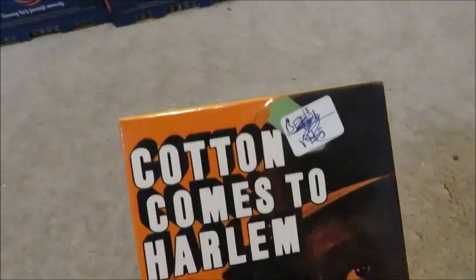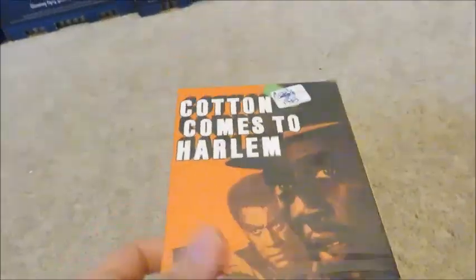Alright, and the last two official tapes I got, because I did get a blank tape as well. The last two tapes I got are both MGM tapes. This first one is just kind of a standard MGM UA Home Video VHS. This one has the shrink wrap on it, but it's open from the bottom.